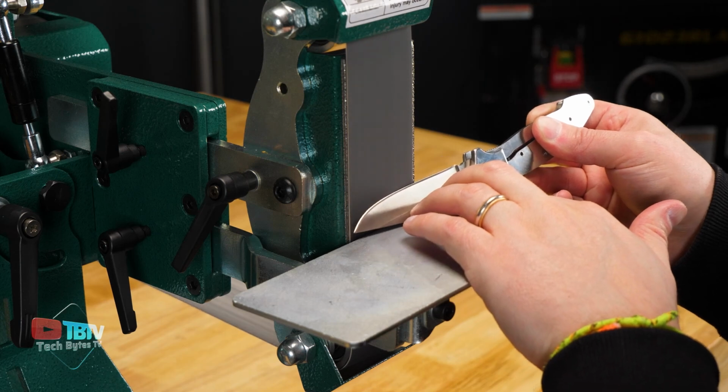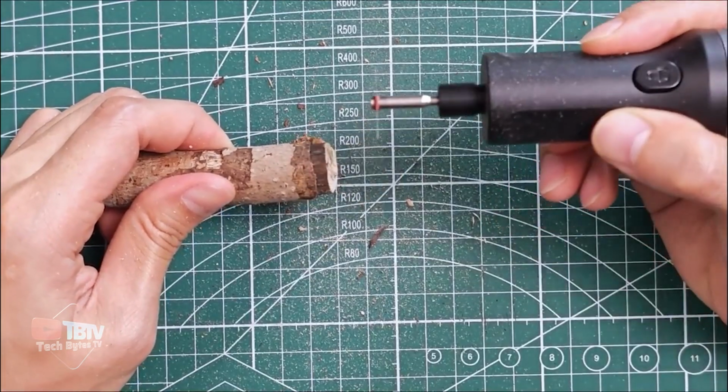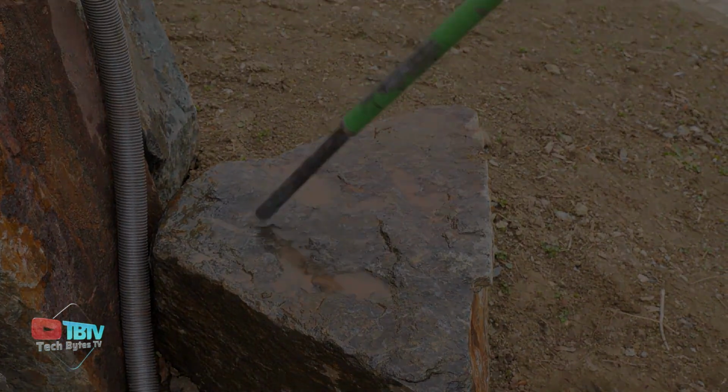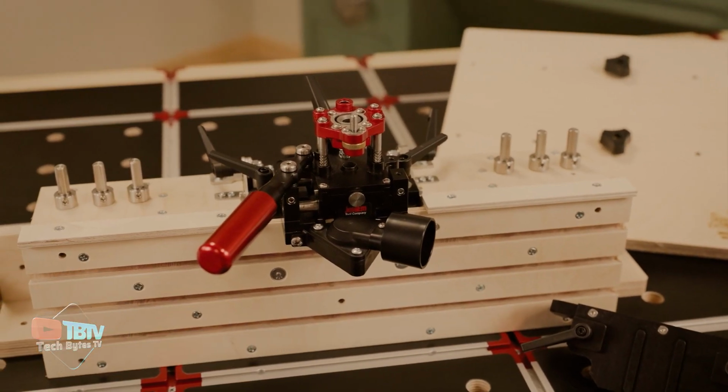When I am done, you will not believe how sophisticated these tools are. They're engineering and human ingenuity marvels. Definitely innovative tools for DIY enthusiasts. The Jessamine Pocket Mill Pro brings a new era of precision and efficiency to woodworking.